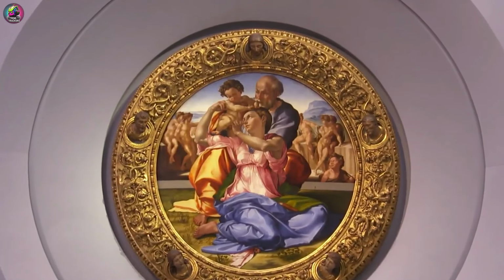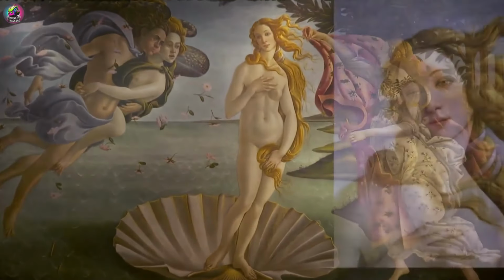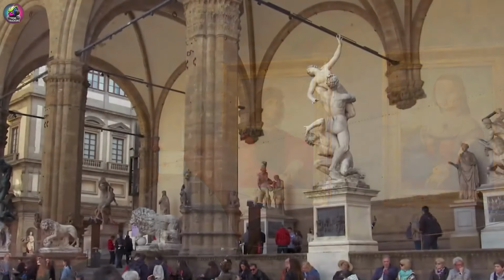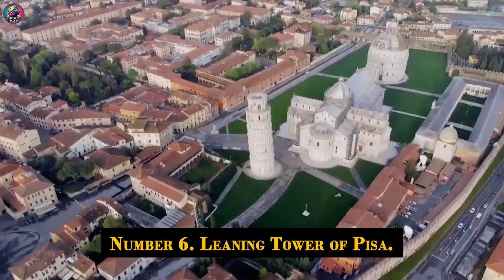technique, composition, and storytelling. The Uffizi Gallery was originally designed as administrative offices for the Medici family, hence its name Uffizi, which means offices in Italian. Number 6. Leaning Tower of Pisa.